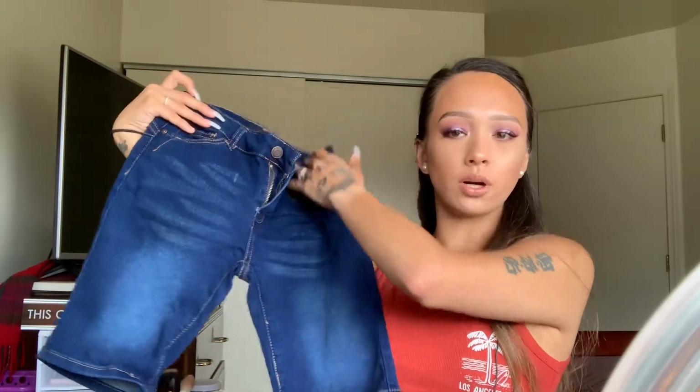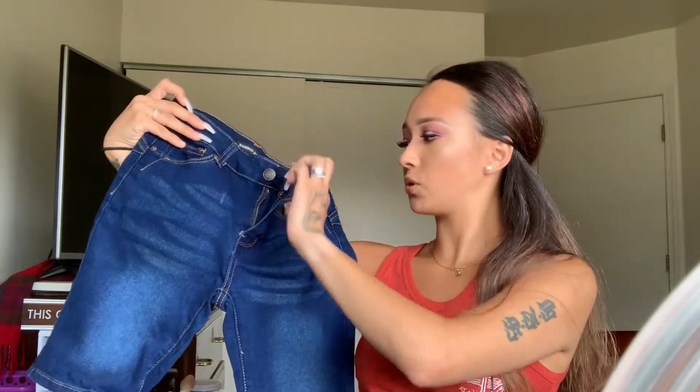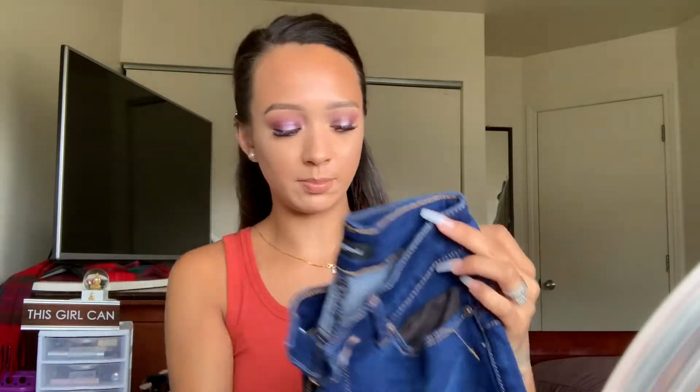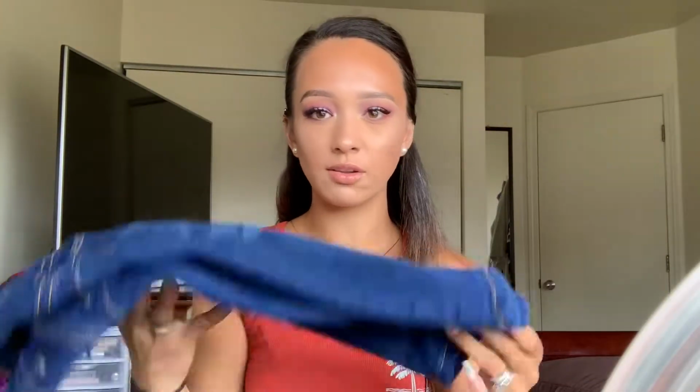And last but not least, I got these shorts. They're kind of like boy shorts, but I wanted something not booty shorts, because I have plenty of those, but something a little bit different. I really think this would be cute with one of the tanks that I bought and just a pair of sandals and call it a day, because I'm assuming that Florida is going to be hot as fuck. So yes, I got a new pair of shorts, and these were $10.